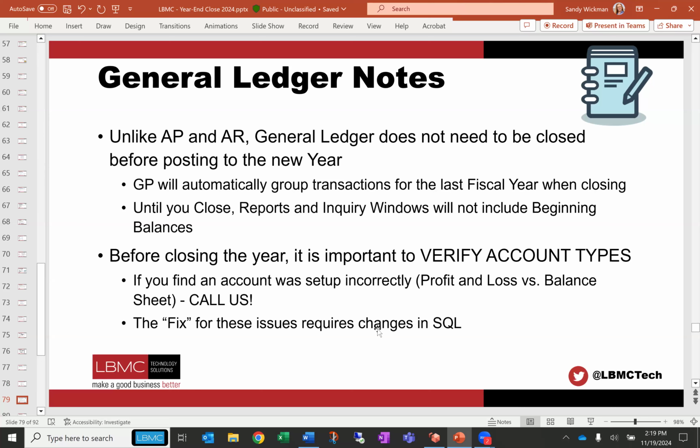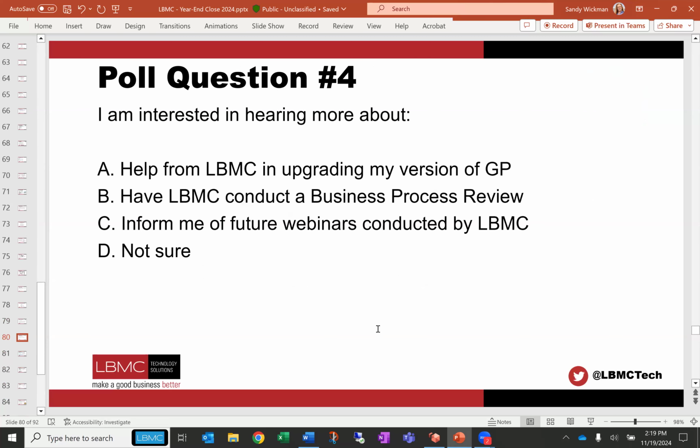So general ledger notes: unlike AP and AR, general ledger does not need to be closed before posting to the new year. You can post into the new fiscal year as soon as you get it created. Again, before you're closing the year, it's very important to verify those account types. Call us if you need any help with that. We're happy to do that.